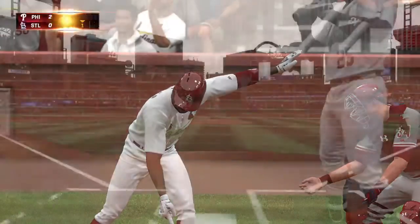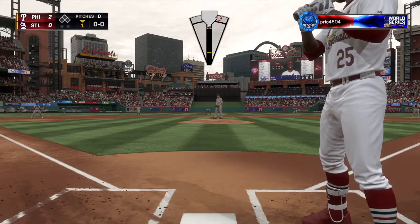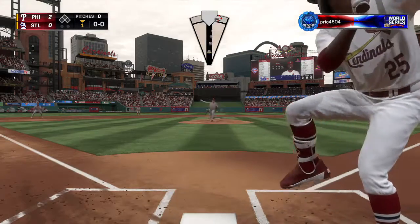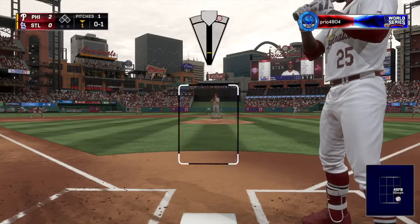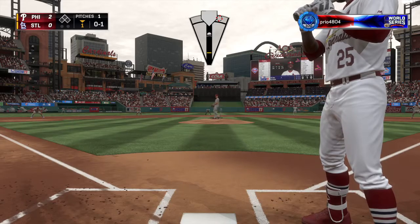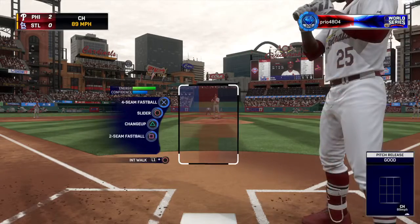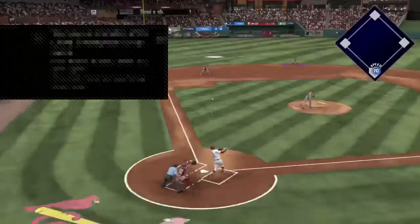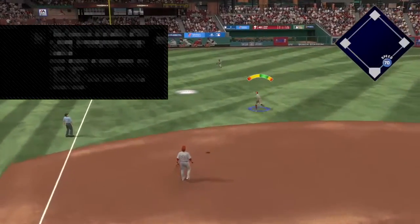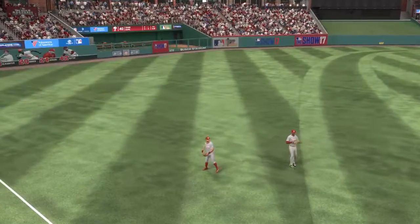Well, there you see Dexter Fowler as he'll be the one to commence the action in the bottom half of the first. Right fielder, Dexter. And a strike called at the knees, 0-1. And a pitch in the dirt as he lays off. It's 1-1. And the pitch. And here's a ball hit in the air. Galvis will stay with it as he backs up and puts it away.